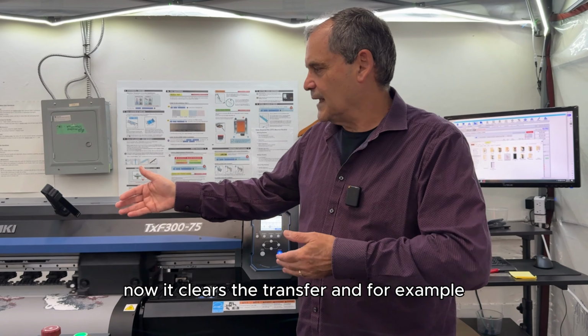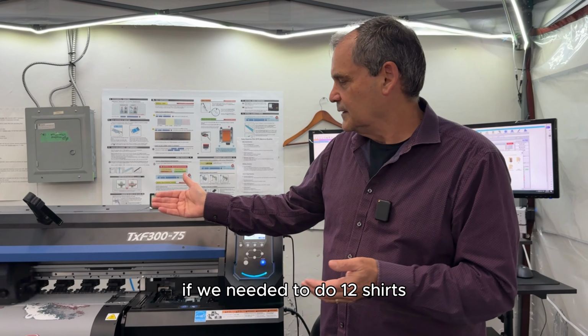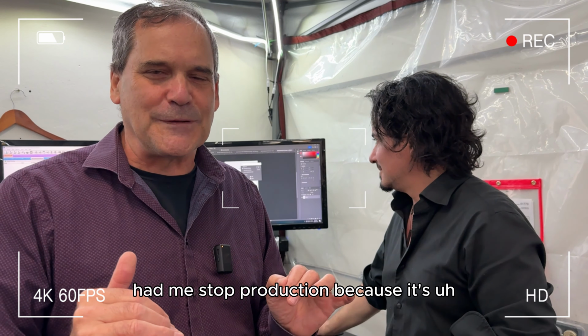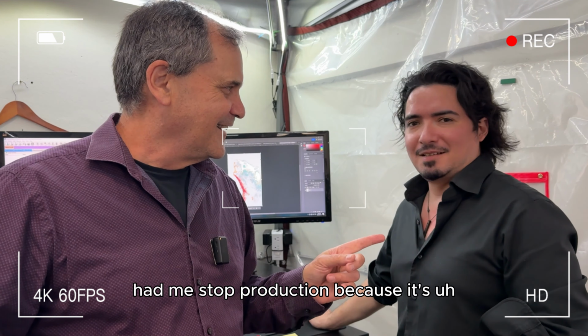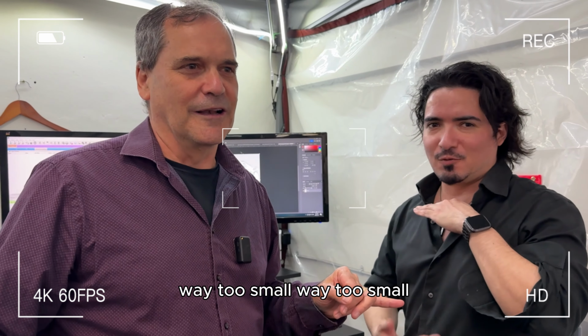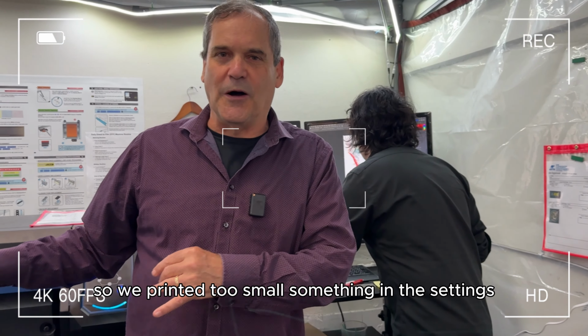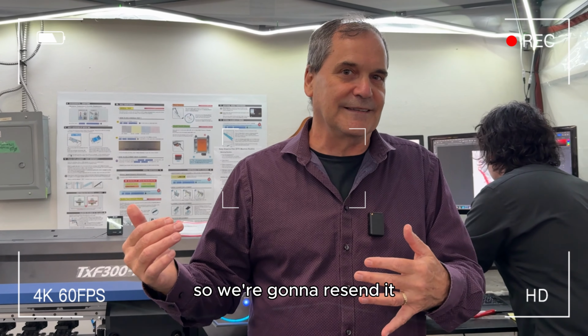For example, if we needed to do 12 shirts, we would just have to do 6 sheets of 2 and cut them up. Now the transfer goes through this here. You can see the way it goes, continuous. What's wrong with that transfer? David here, our expert graphic designer, had me stop production because it's way too small. It needs to be full size, about 11 inches tall. So it printed too small, something in the settings, so we're going to resend it.